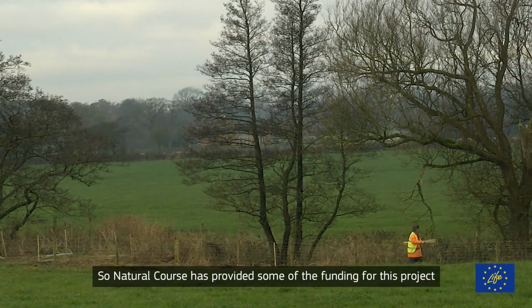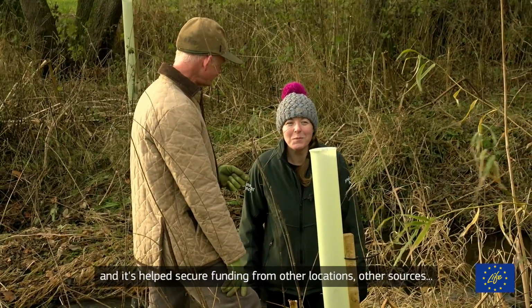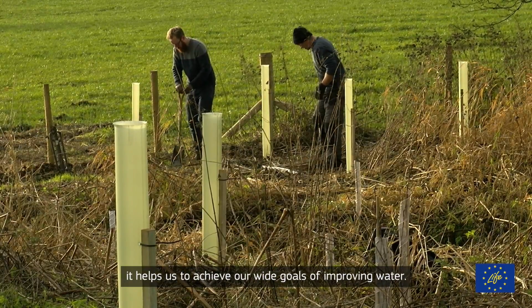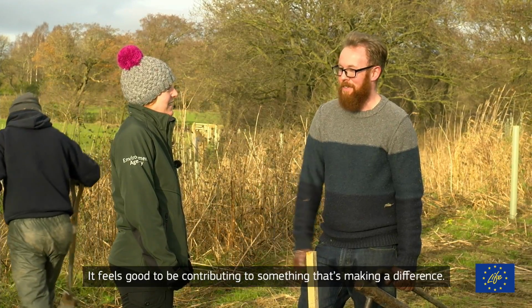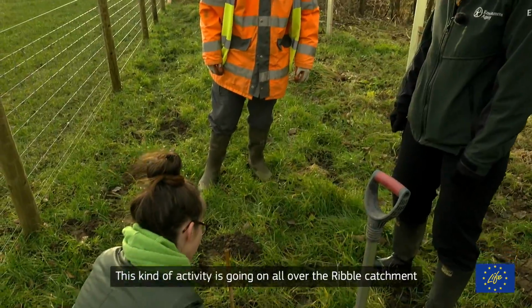So Natural Course has provided some of the funding for this project, and it's helped secure funding from other sources. It helps us to achieve our wider goals of improving water. It feels good to be contributing to something that's making a difference. This kind of activity is going on all over the Ribble catchment and all over the northwest.